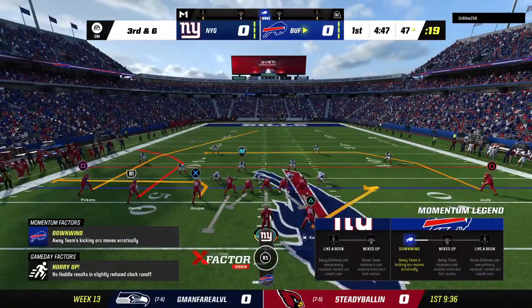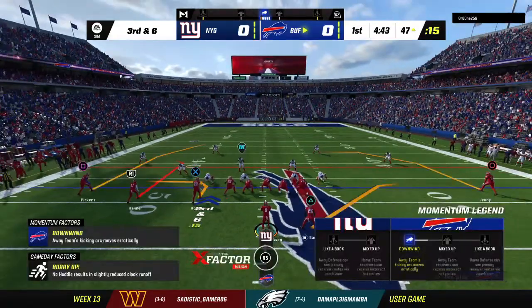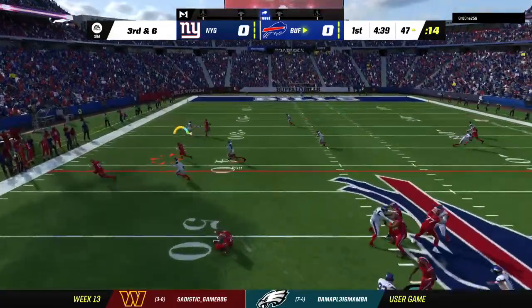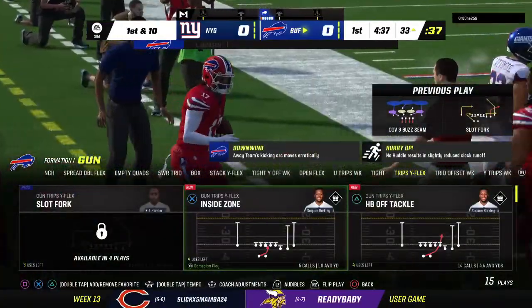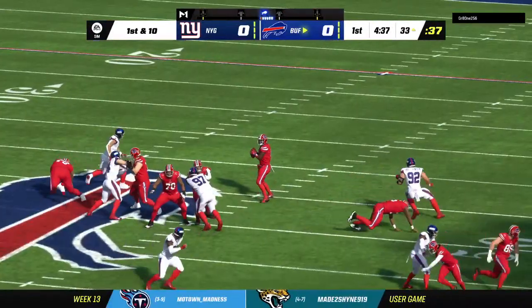Seventh play of the drive upcoming here on 3rd and 6. Now it's Jackson. Got an open man here, and it's K.J. Hamler. And he is out of bounds inside the 35. 14 yards, and the Bills will get a new set of downs.